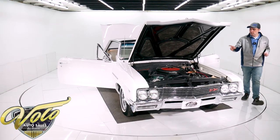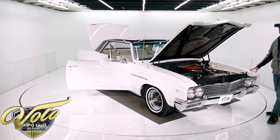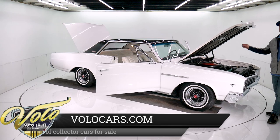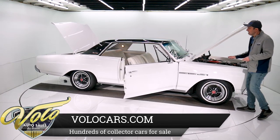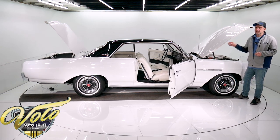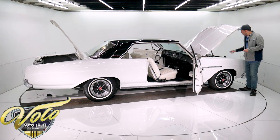Getting back to the 401 engine, this was Buick's version of the GTO, basically. And GM only allowed 400 cubic inch or smaller. This is a 401 cubic inch, so actually it exceeded their limit. This car is at least as good as a GTO or better, so much more rare, but it's going to cost you about half of what a '65 GTO would cost you in this condition.